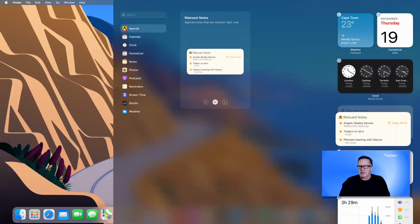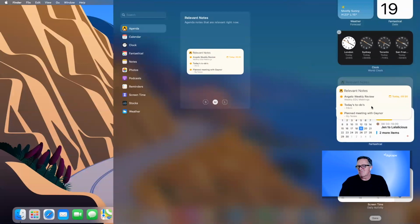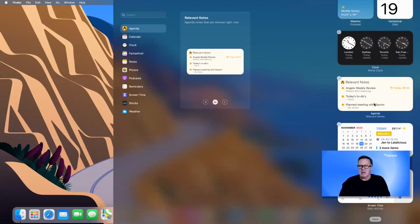I can drag them to the top, I can drag them to the bottom, and just the same way you'd do it inside your iPad or your iPhone.